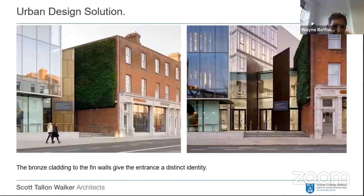Then the detail on the gable end, we introduced a green living wall. And on the right-hand side, you can see that we've got bronze anodized fin walls, which I suppose give the entrance its identity.